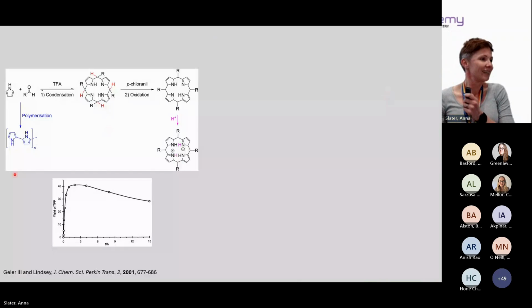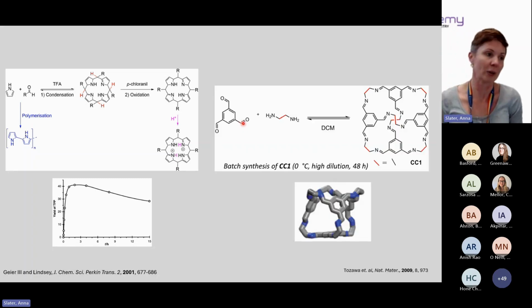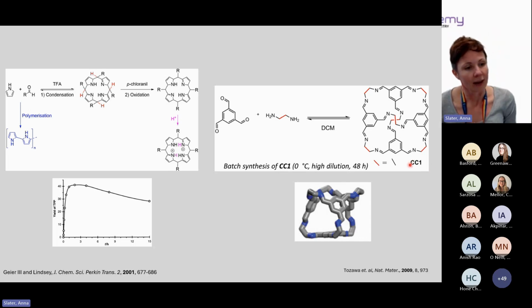So if we can do this for this type of reversible reaction, maybe we can do this for other types of reversible reaction, like the ones we saw Annabelle talk about. And I'm going to mention this cage, which was made by the Cooper Group back in 2009, I think, called Cage 1, the first one. And this is a mixture of triformylbenzene and ethylene diamine in this case.